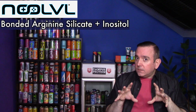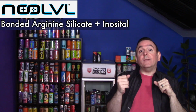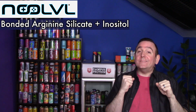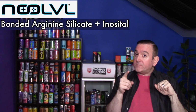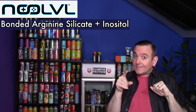Now apparently, the difference with New Level is that it is a bonded arginine silicate combined with inositol, and when it does that, it helps heighten cognitive function. The effective dosage, ironically, is 1.6 grams. Ironic because 1.6 grams is how much is in here, so maybe more suspicious. Tried to find several different websites for the dosage, but they could have all been hired by New Level. They own a lot of different companies.